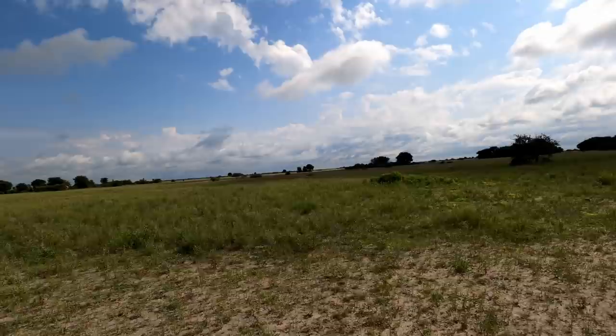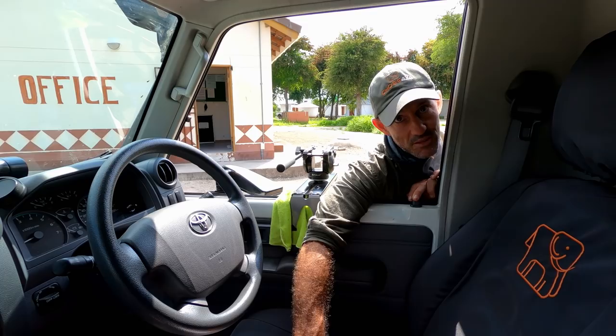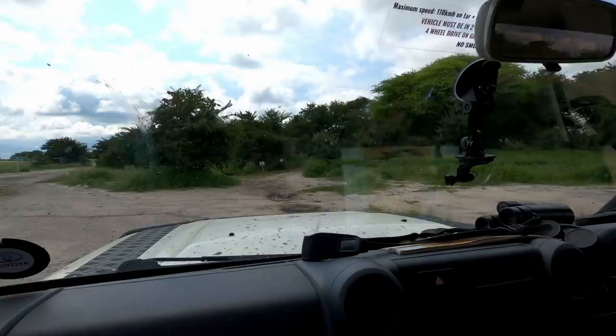We have arrived at South Camp in Nxai Pan. It's very well run, seemingly. We're going to go and find our campsite. I just need to register with the wildlife people. I don't know what I need. We just pull in here? Yeah. Do you think this is it? Stop here or go in? Go in.